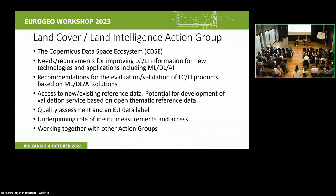We talked a lot with Conrad about what the role of this group is. We also noticed that, for example, the action group biodiversity is using land cover, so we can say our land cover is used by them. The same with the Green Deal, where the main part of the work is land cover and land use. So we decided to change the name. We think it is a good solution, land cover, land intelligence, because we should be more open to new technology, new ideas.